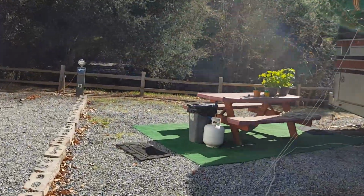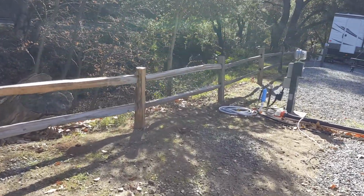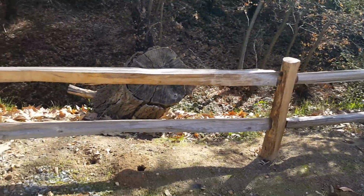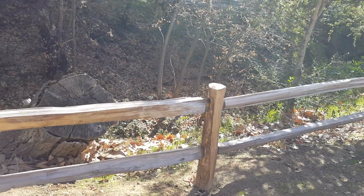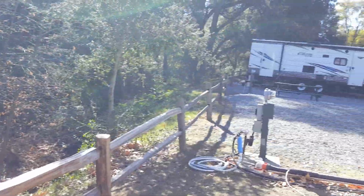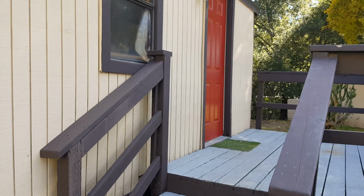One of the first sections of split rail fencing that I worked on was right behind our site. You see where I put a new post in right there, and then I put in 4 rails between the 2 outside posts and fixed that because the rails there were broken and too short. And once I figured out how easy it was going to be, I started doing the rest of it. Of course, easy is a relative term because you still have to dig all the post holes and reset everything. But that's what got me started on working on the fence.